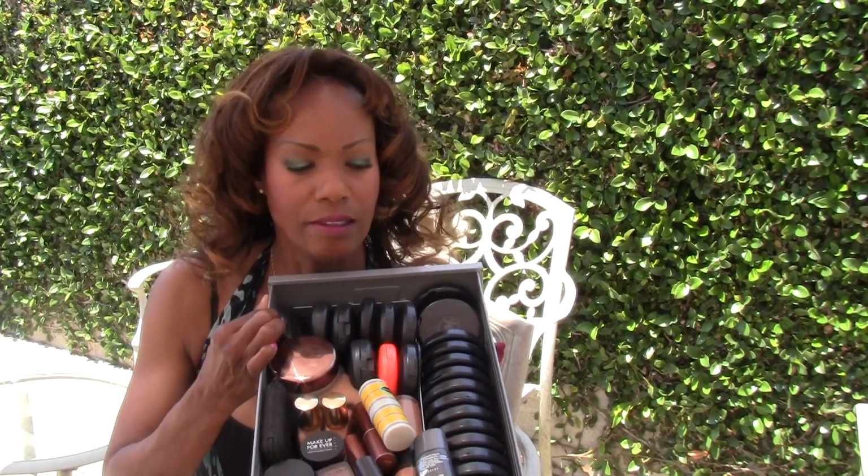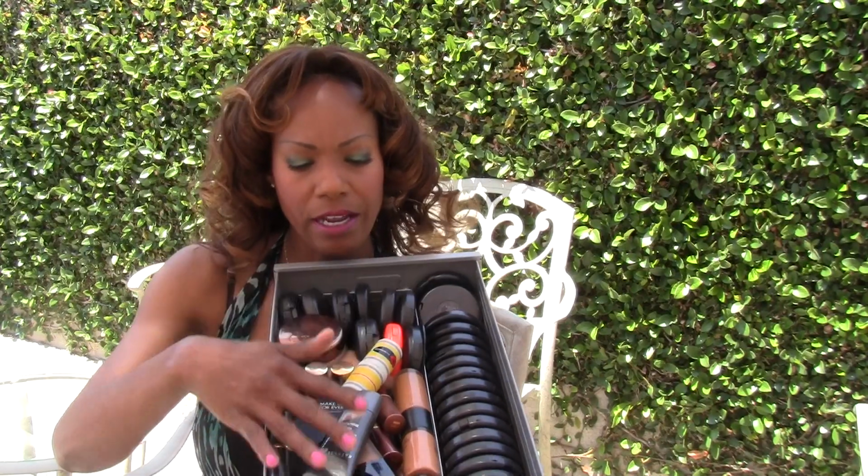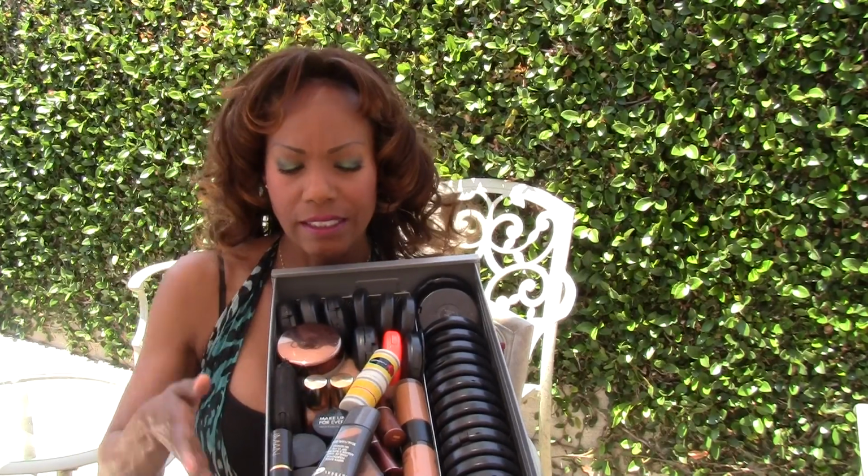So I brought out my little drawer where I keep all my Mineralized Skin Finishes by MAC here, and this is all my foundations by other brands.